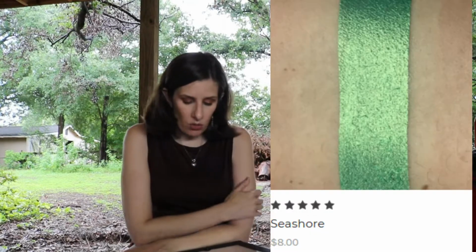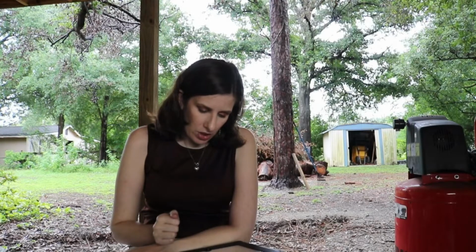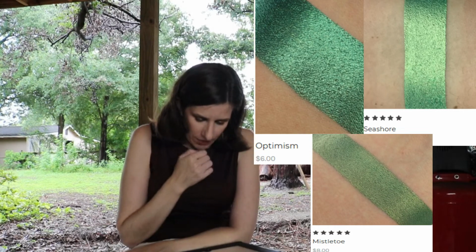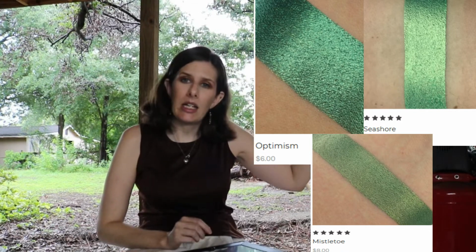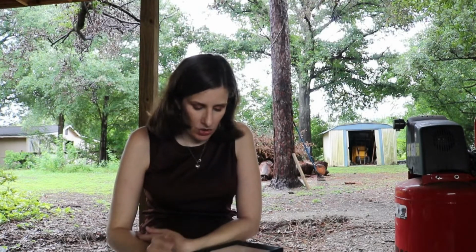Then we have Seashore, which is kind of like a lighter version of the last shade, Optimism, but this one has more yellow in it. I'm looking at some of the other ones. It's even more yellow than Mistletoe. I will leave all 3 of the pictures side by side here so you can see all 3 of the green shades, but this one is probably the most yellow out of all of them. And I think Mistletoe might be lighter than Seashore, and Optimism I think is probably the darkest, but it's more cool tone than warm tone.